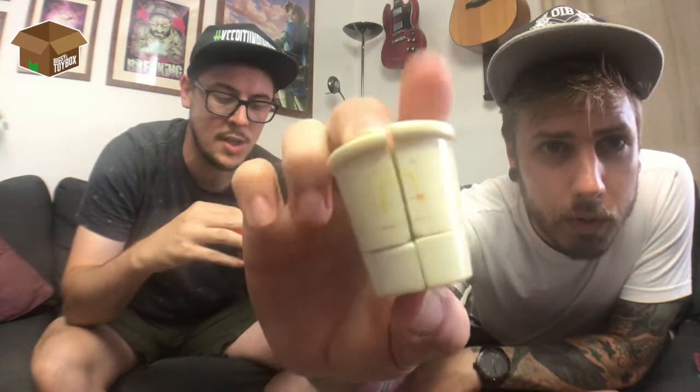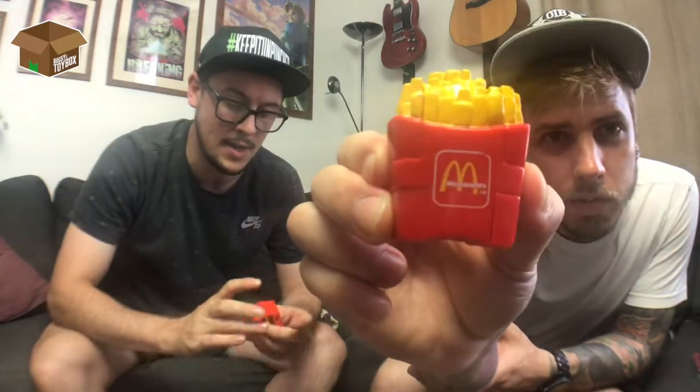These are awesome, for their age. It's worn away a little bit on the McDonald's sign there, but other than that, that's the one in the worst condition, but everything else is nice and clean. We got loads of OG Disney McDonald's toys from like early 90s onwards and bits and pieces.